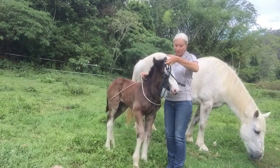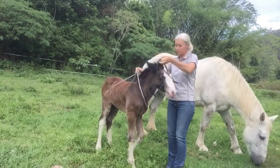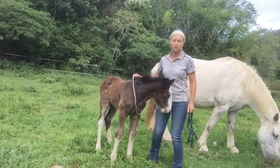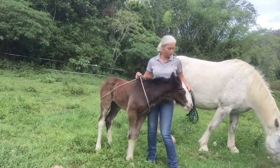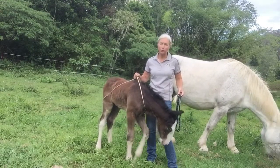All right, so now that he's got it over his nose, I'm just going to use the foal wrap to keep him from stepping back too far. And as soon as he relaxes into that, there, I take it off. So he's just learned that there's no stress in getting his face caught in it. It's actually a pretty easy thing to relax into. Good boy.